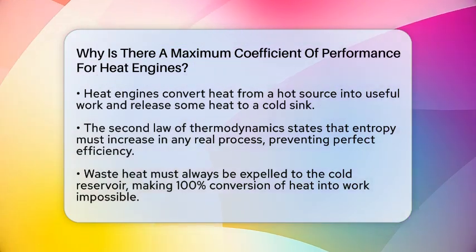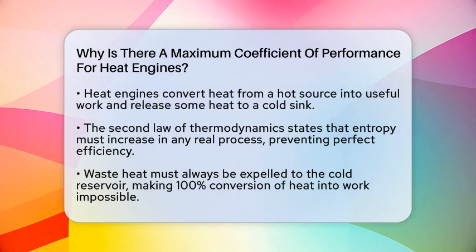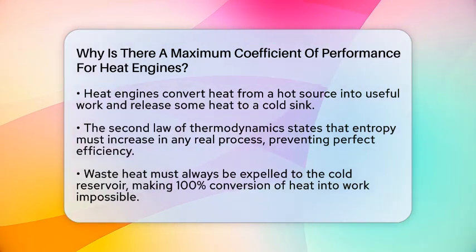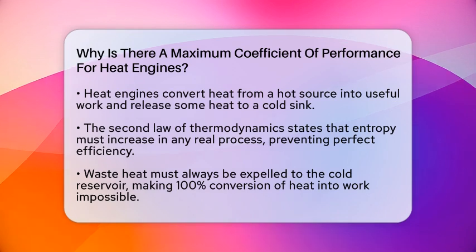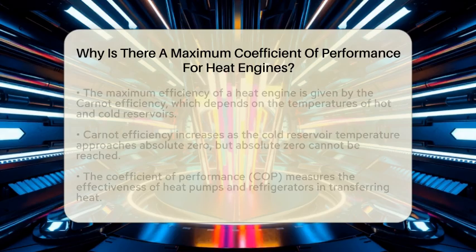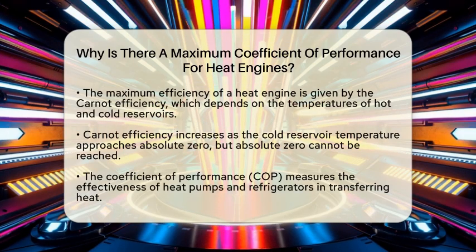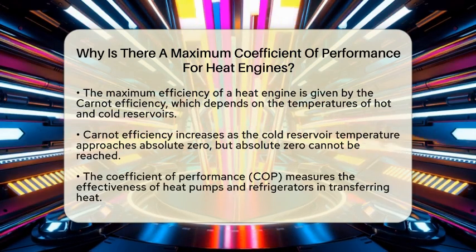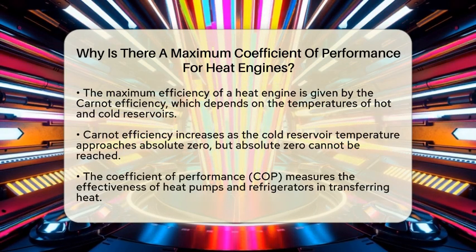The main reason for this limit comes from the second law of thermodynamics. This law says that in any real process, disorder or entropy must increase. It also states that you cannot convert all heat into work without some waste heat escaping. This waste heat must go to the cold sink, so perfect efficiency is impossible.